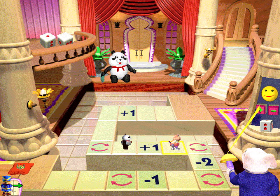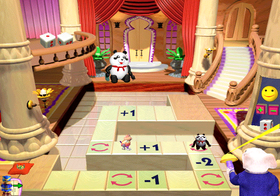Count the dots. Uh-oh. Switch. Nice switcheroo. I'm ahead now. Change turn. 1 plus 1 is 2. I'll move my little panda forward 2. 1, 2.